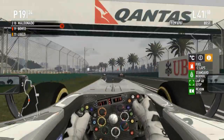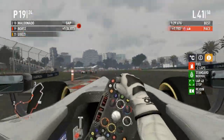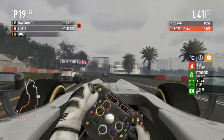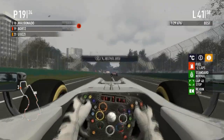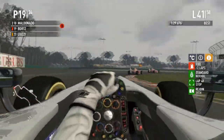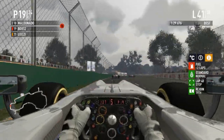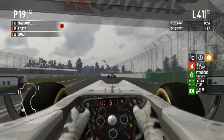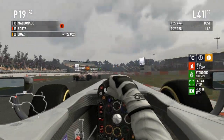Well, that's Alonso. We know he's up there. But has Maldonado lapped him? Yeah, he has. Okay, so that's not for position. Holy shit, DeResta! Almost causing a massive accident there, but Bortz is too quick for that. Not gonna take it from the Scot. Whoa. Bortz is fighting back. Not getting drilled away by these guys, or... I could have phrased that better.